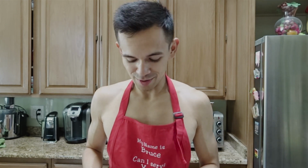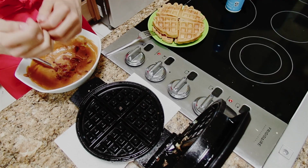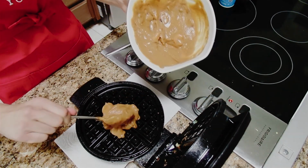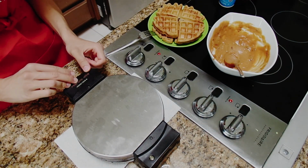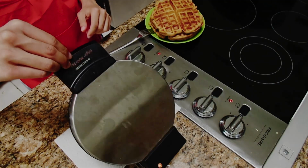Unbeknownst to me here, my mom cooked up some bacon for her breakfast, and she had some leftover. We're just about to upgrade now. This Prince is turning into a king. Up, go. The Prince / King is completed, kind of.